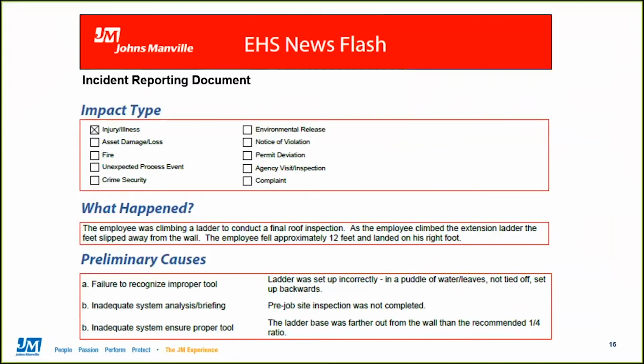So this is a tool that we use at JM. It's called the EHS Newsflash. This can be about anything environmental health or safety related. But when we have an injury, we report this out. This is an injury that happened to one of our employees in the last 2 months.